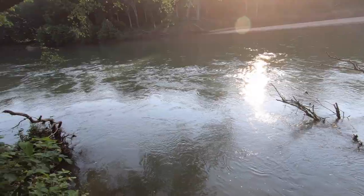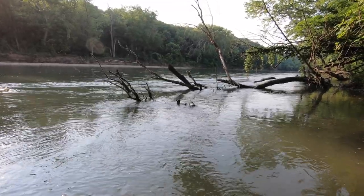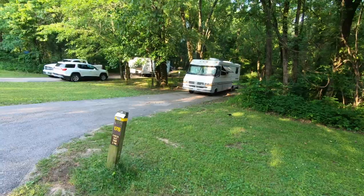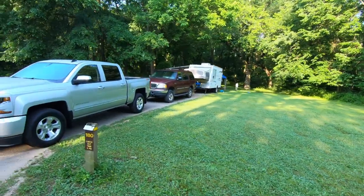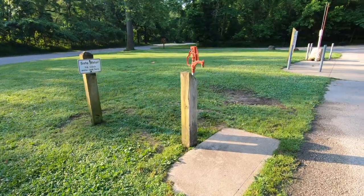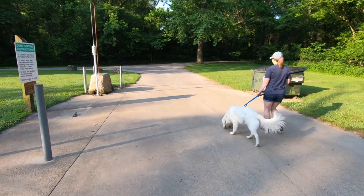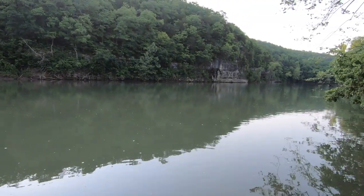This campground is particularly popular with floaters because of its access to the Meramec River right along the campground. For those who don't have full hookups at their site, there is a dump station available at the campground. They do have a primitive boat launch here with some parking, and on the Meramec River, they do allow some small motorized watercraft.